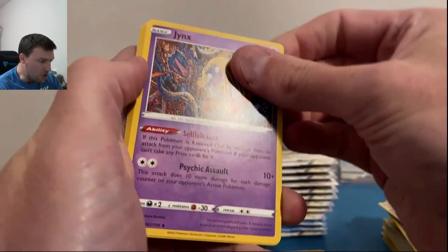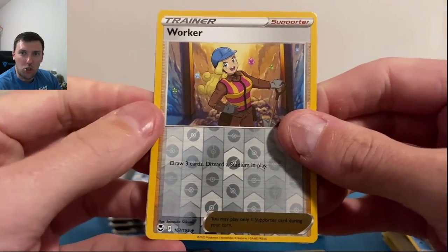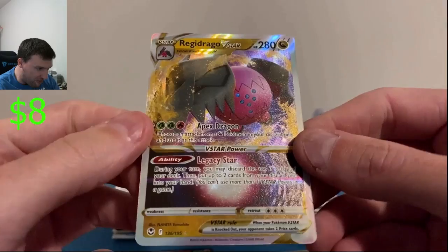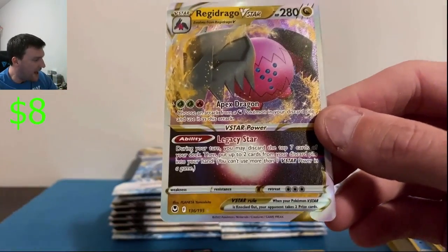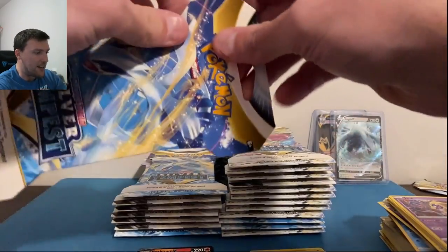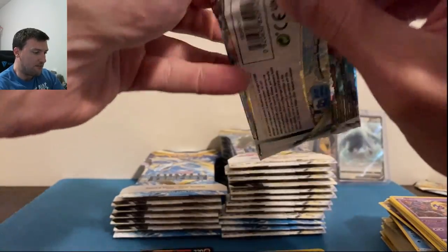Okay. Jinx. That looks nice back there. Worker. Really creative there from Pokemon. Regidrago V-Star. Very, very nice looking card. Do not have this particular card yet. Love it. Looks great. Welcome home, Regidrago. Very, very nice. Okay. Moving on forward here then after the nice V-Star pull. Hoping for some more of those, honestly, today.